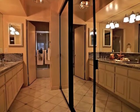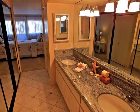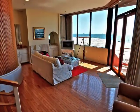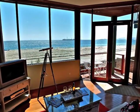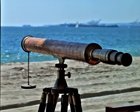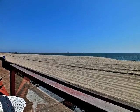The master suite features a mirrored wardrobe and a compartmentalized bathroom. Kick back and take in the beachfront world. Search the horizon or relax on the deck and feel the breeze.